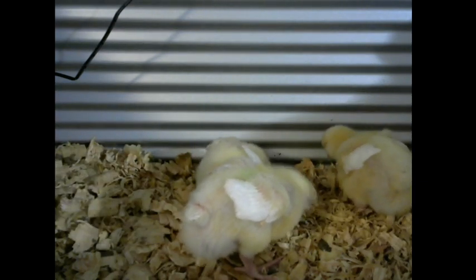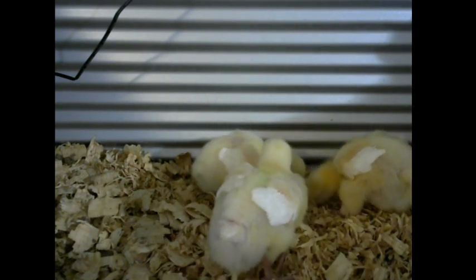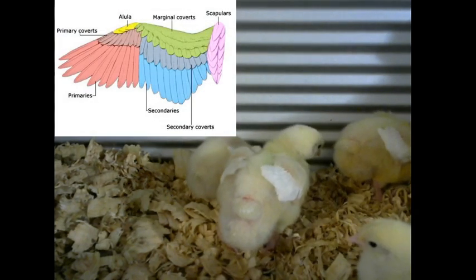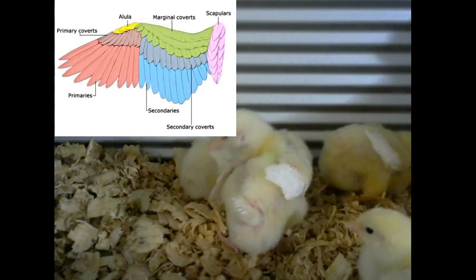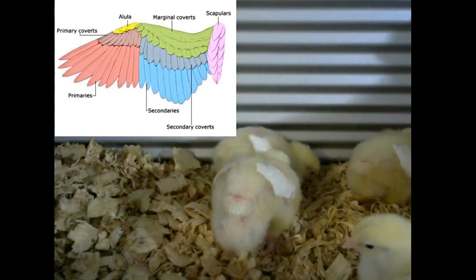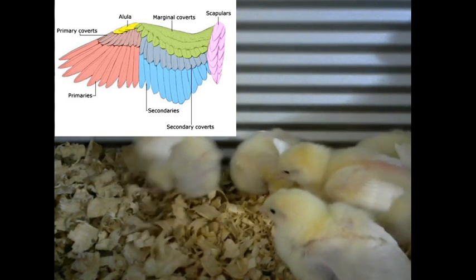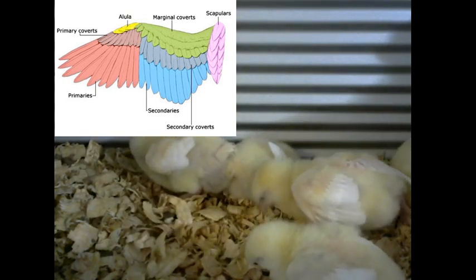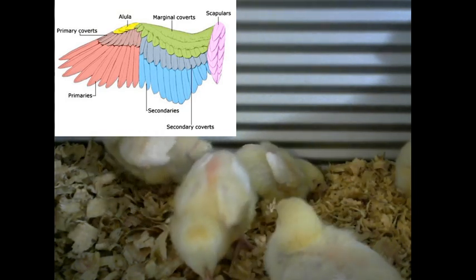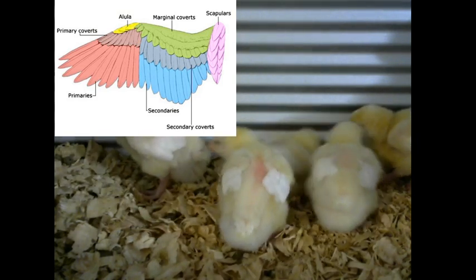So I was going to show, I just got a little diagram here, and we'll bring it up on the feed, of a wing. And I thought that now that the chicks have started to develop their wings really well, I thought it would be nice for you all to have a chance to compare a chick's wing with the actual wing diagram that we can see on the right here. Now I'm going to see if I can pick a chick up and show off its little wing, and we'll see if we can compare what parts are what.